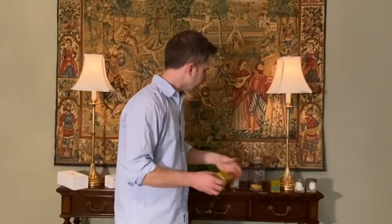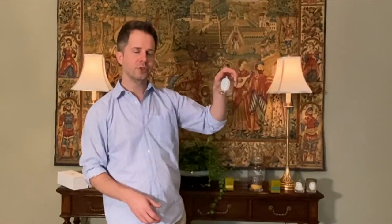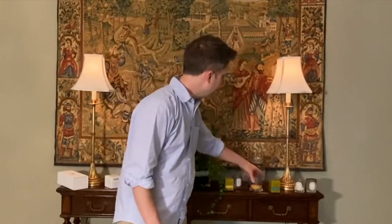I'll share with you that the Diptyque Tuberose has a 30-hour burn time, which is great. That means it's about $1 an hour to burn it. And honestly, I did not measure how long the Trapp Tuberose candle burned.